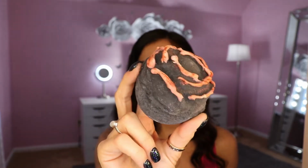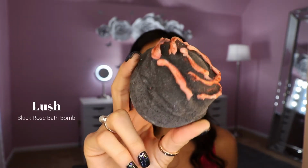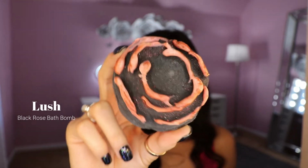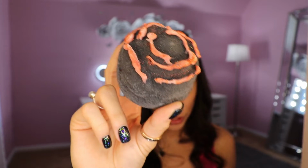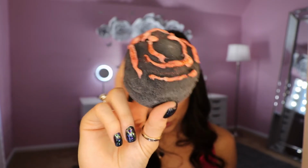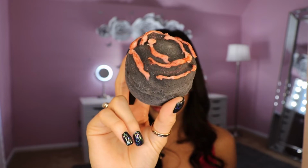So I grabbed a few bath bombs when I was there. This one's called Black Rose, so it's black, and then it has pink on top, and there's some glitter in it, and it says that it has Turkish rose and lemon in it and cocoa butter to hydrate. And this was $8.95. Man, that smells so good.